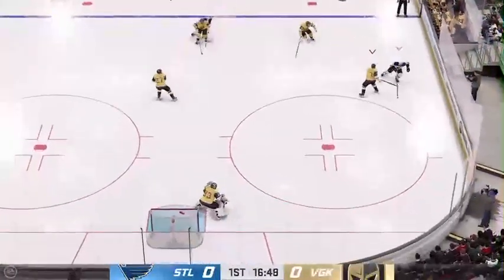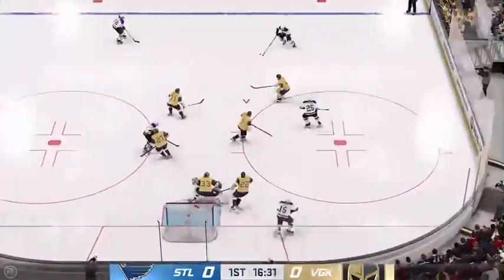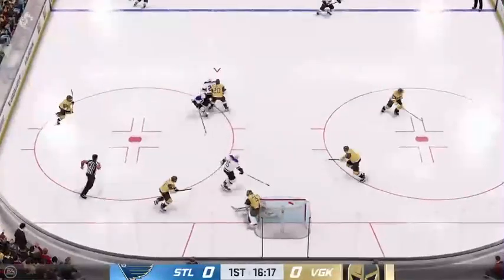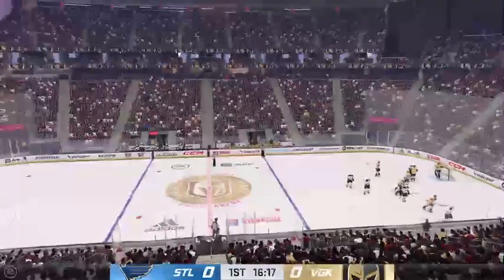Through the neutral zone, up along the wing. Lugs the puck into the offensive zone corner. Looks to set up at the point now. Hill's gonna smother it to get a whistle. Can get dangerous if nobody's in control of the puck.